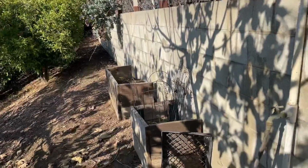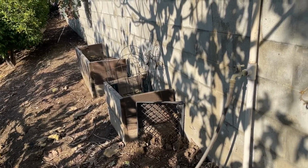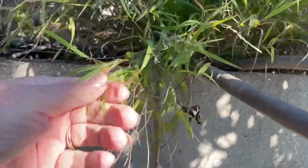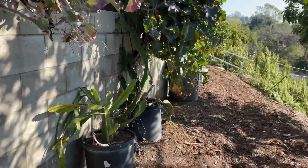Now the boxes are going. These wooden boxes he built, he said they're falling apart. You could never grow in them. Everything dried out here. I gave up right away and decided not to even bother. Oh, you know what this is? This is birdseed. And it's growing a little seed for the birds that falls there and grows.